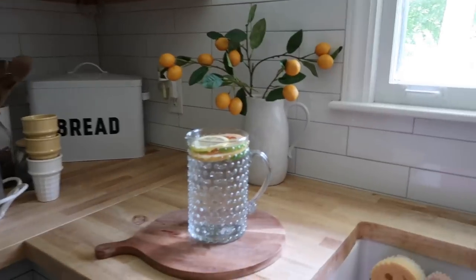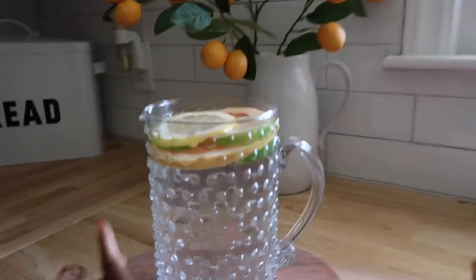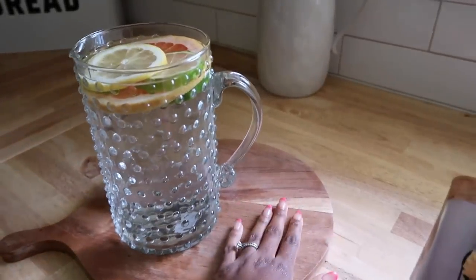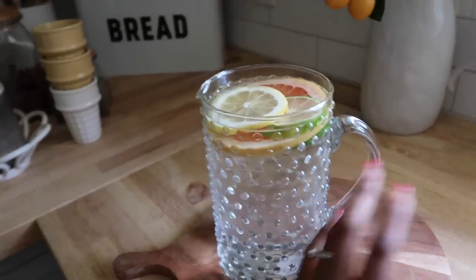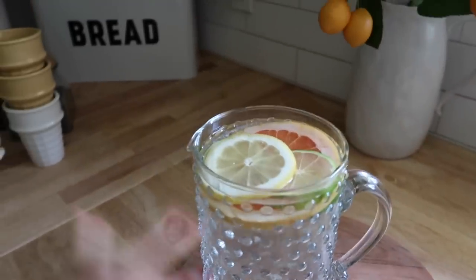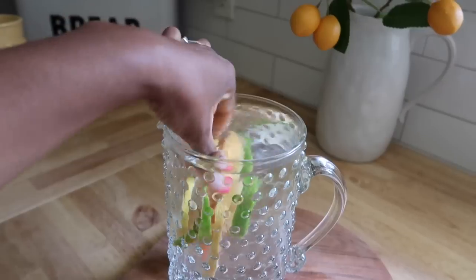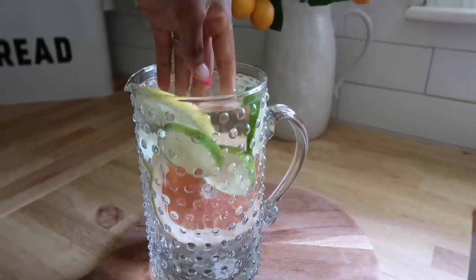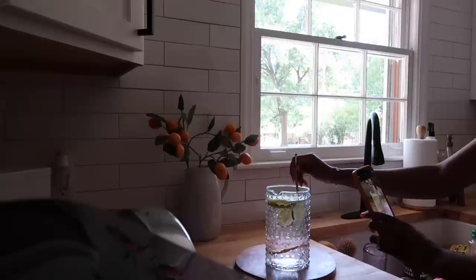Okay, so this is what we have right now. I think that looks good. I wish the glasses that we had to go with this collection came, because it would be really pretty to have the cups right here. Now the lemons, I want them to be down like this, you know? But they aren't doing that.